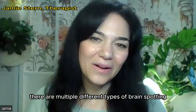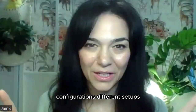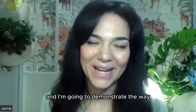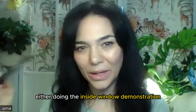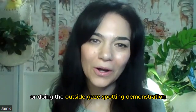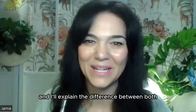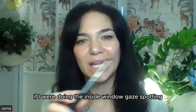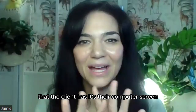So there are multiple different types of brainspotting configurations, different setups, and I'm going to demonstrate the way I would work with a client, either doing the inside window demonstration or doing the outside gaze spotting demonstration, and I'll explain the difference between both. So right now, if I were doing the inside window gaze spotting, we're utilizing just the frame here that the client has.